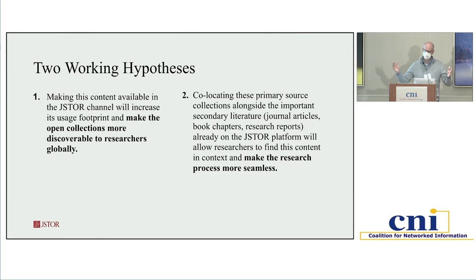I think that's because he was familiar with JSTOR already, so he kind of knew how to use it. From her perspective, the capacity to reach audiences beyond the traditional academic ones that we normally reach with our digital collections underscores the community in JSTOR Community Collections.